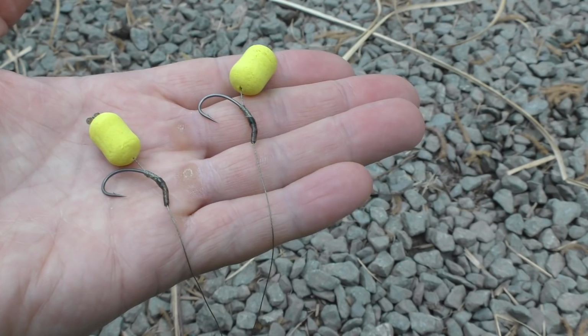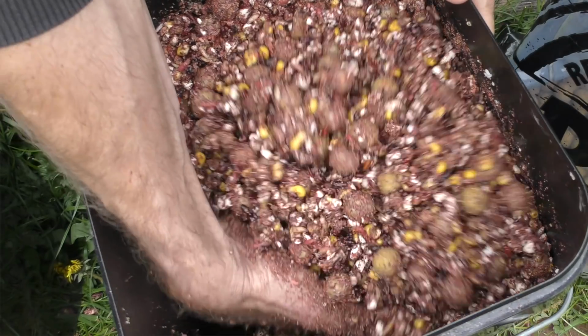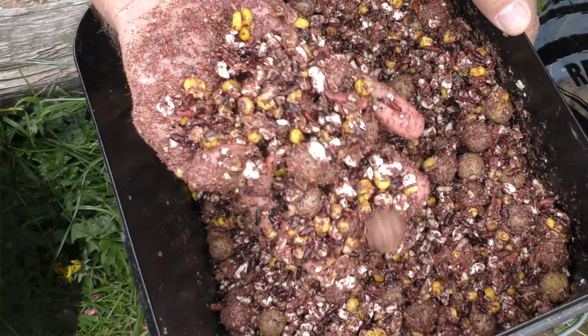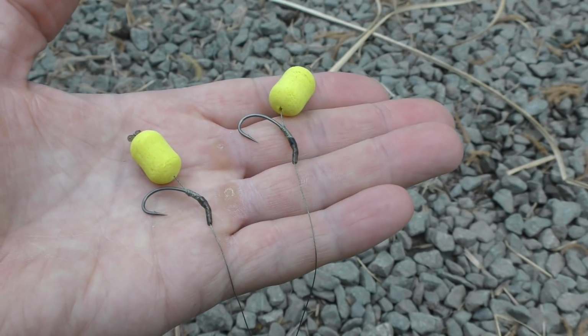All I've got to do now is spend an hour or so spotting a load of bait out there. I've got a bucket full of all sorts of bits and pieces: chopped boilie, maize, pellets, and some seed in there as well. So an hour or so with the old spod at 15.5 wraps. That should be perfect for this evening.